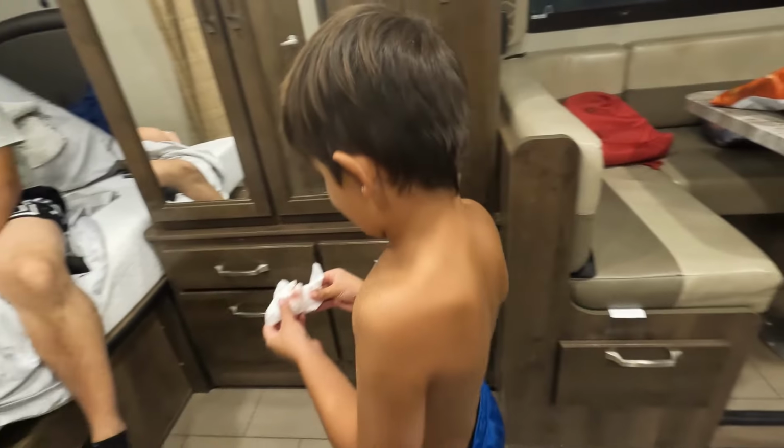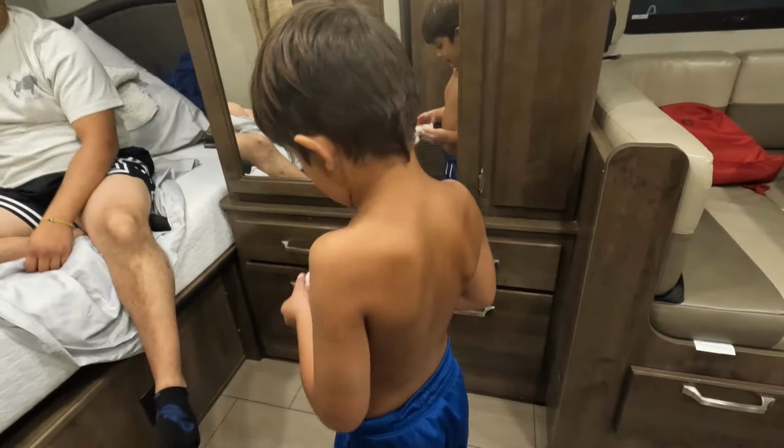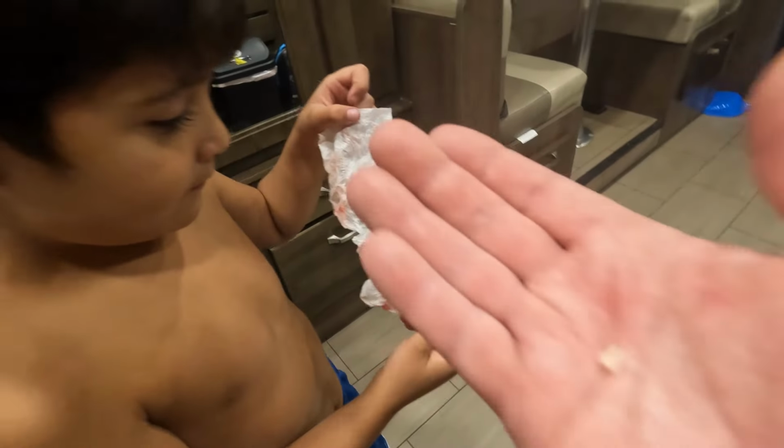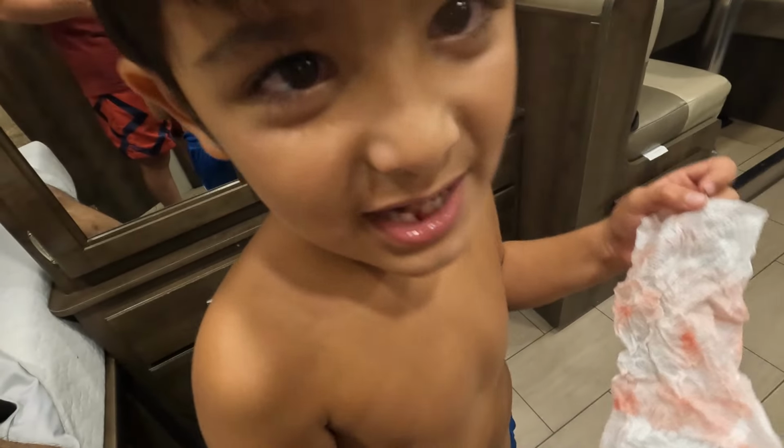Papa just yanked your tooth out like it was nothing, huh? What? See how bleedy it is. First time as a bleedy camper. It is. Here, see how bleedy it is. Come here. Ooh, that's really bleedy. That's pretty bleedy. Yeah, that's a lot of blood. Let me see your tooth. Put a penny next to that thing so they can see how small the tooth is.